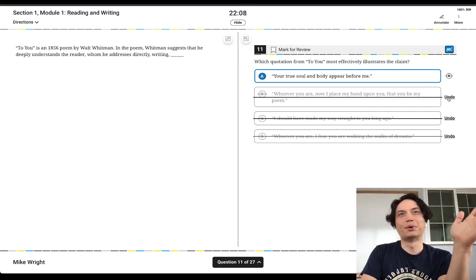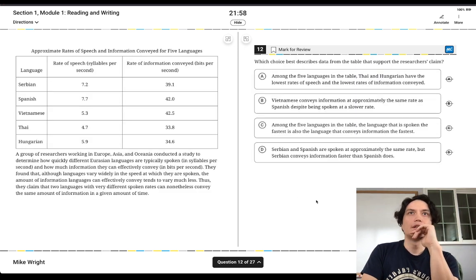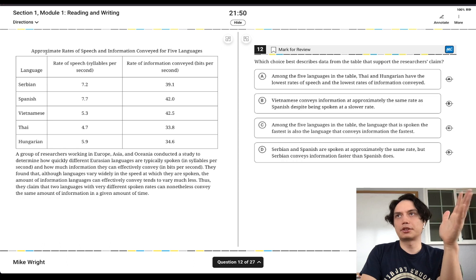soul. Okay, so what implies more understanding? Putting your hand on someone, or seeing their true soul and body? Probably the latter. Okay, graph questions. So yeah, I think there's a bunch of these in a row. Data from the table that support the claim. So let's look at the table first.